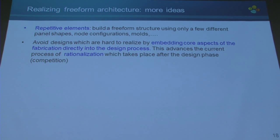But usually it's like this. This project gets designed, and there's a competition. These are usually prestigious projects, so there's a competition. And before the competition, one would not think too much about the realization. Of course, one has some feeling, but only later on, if the competition is won, then it comes to this process where you have to make it buildable, which is called rationalization.